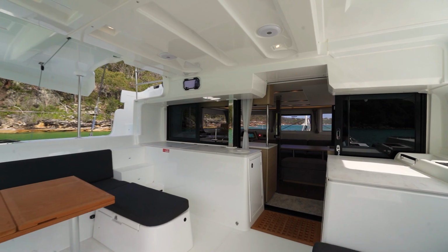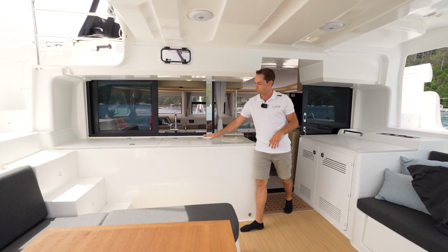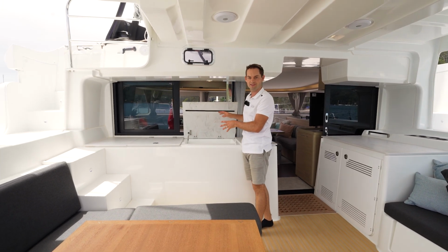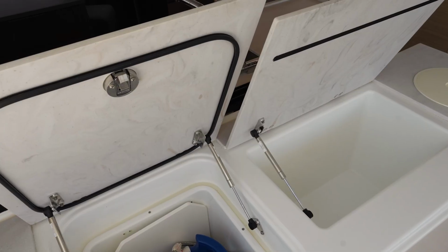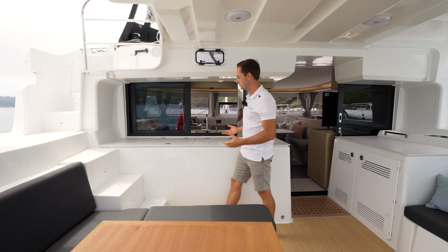In the center of the cockpit here, and in the best location possible, we have good access to a bin, and there is also a wet storage locker here. So my favorite use for this is as an esky, as we call it in Australia, or an ice bucket. It's got a drain in the bottom, fill it full of ice, and it's a great extension of the refrigeration that you have on board.